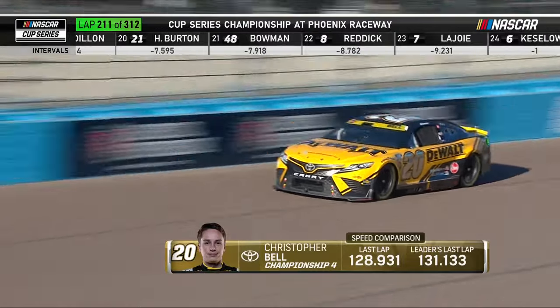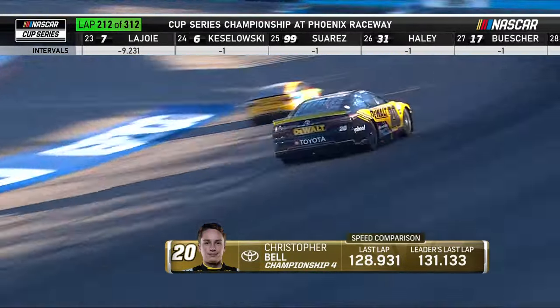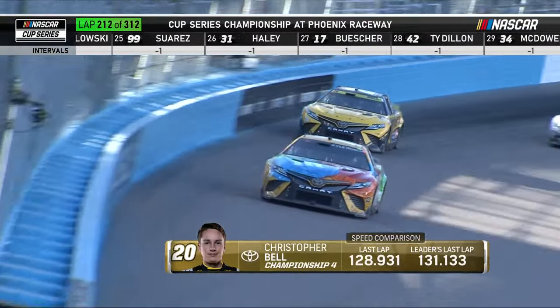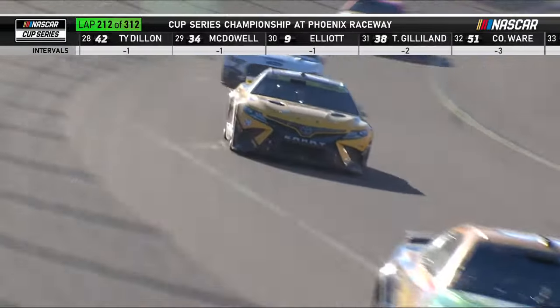And remember, they have to finish in front of the other 3. So right now, Chase Elliott's not out of it. Christopher Bell not out of it. There's a lot of racing still to go. We have no idea what could happen with these Championship 4 right up until the final lap.